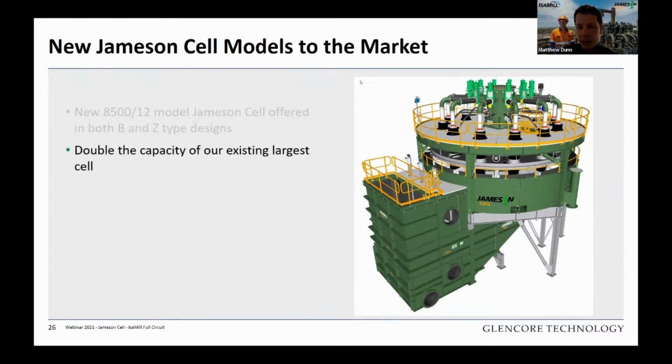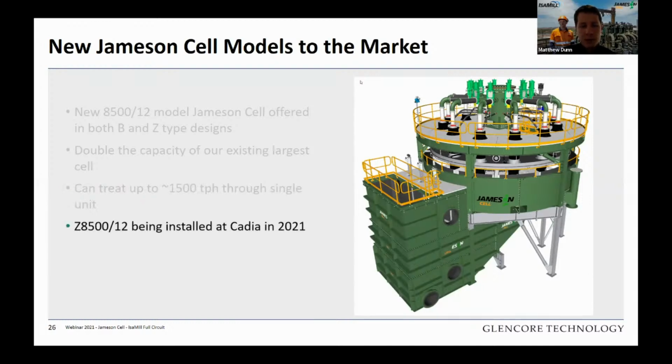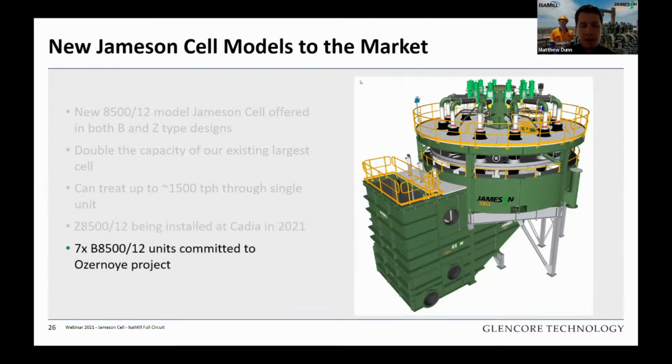The capacity of these cells is double that of our previous largest Jamison cell, and a single unit could treat up to 1,500 tonnes per hour in some cases. As Glenn mentioned, one of these Z8500 12s has already been sold and installed this year at Cadia, and we're expecting 7 more B8500 12 units committed to the Osorno project.